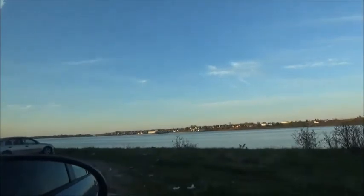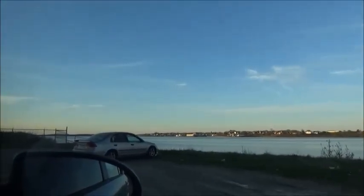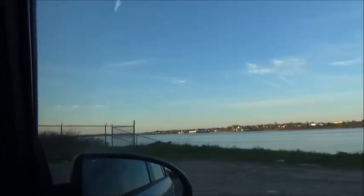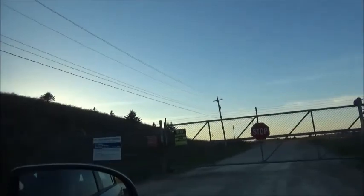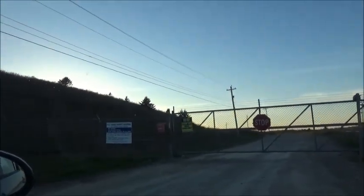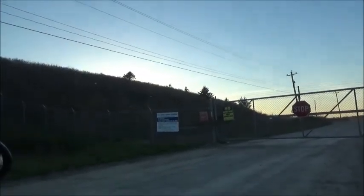Now from here you can see the waterfront pretty good. You can see that water treatment plant. That's where the roundhouse and yard were. So this is Irving property. Yep. I looked on Google Earth, and if you guys look on Google Earth in this area, you can see how where the track was, because it just follows the road. It goes right up and around.